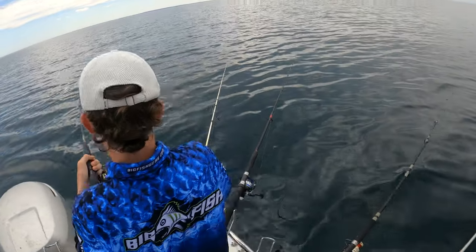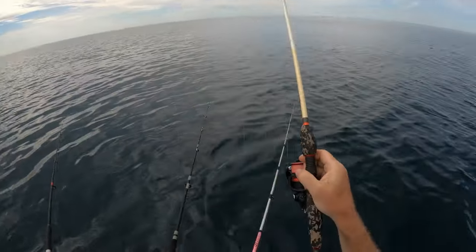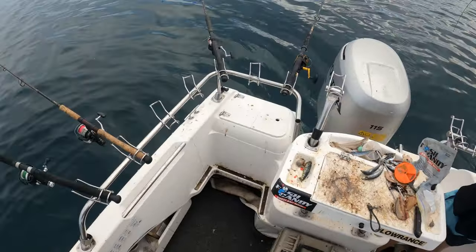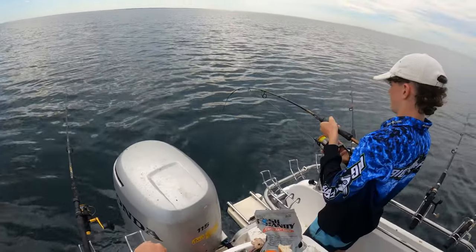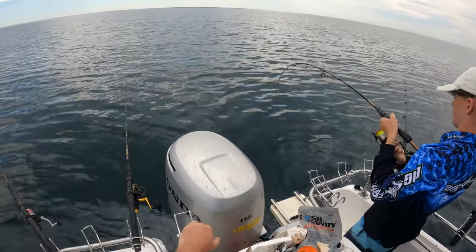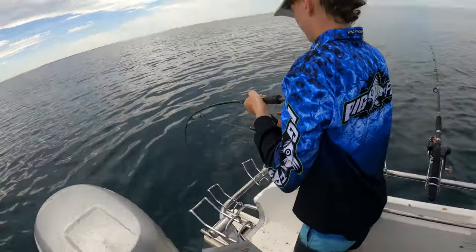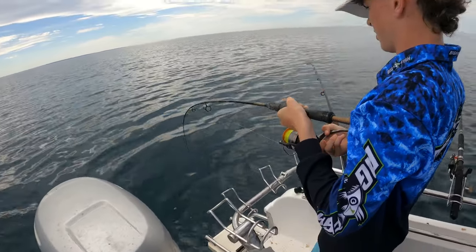Let me get that out of the way. Is it really another banjo? I hope not. Does it feel like it? It's got a couple of head shakes, but they're small. It's got some weight to it. It's bigger than the last one, yeah? Definitely. Oh, could be a gummy. Whatever it is, it's heavy. Actually, it could be a better fish than what you think, mate.